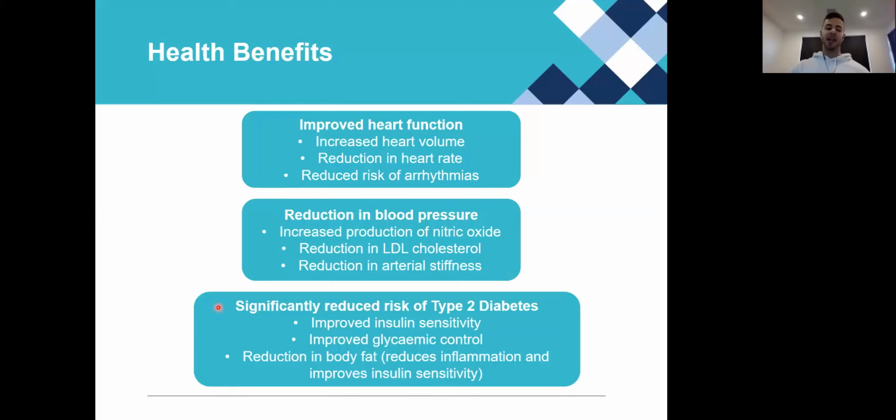The next part, we get a significantly reduced risk of type 2 diabetes. Why do we get that? Because we can see an improvement in insulin sensitivity, okay? So our body's ability to react to insulin, which is that hormone that takes glucose or sugar out of the bloodstream and pulls it into the muscles, okay?